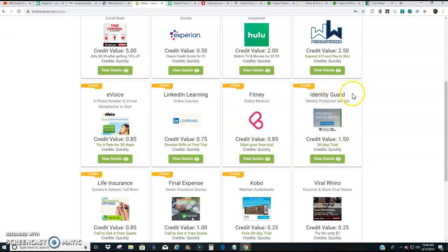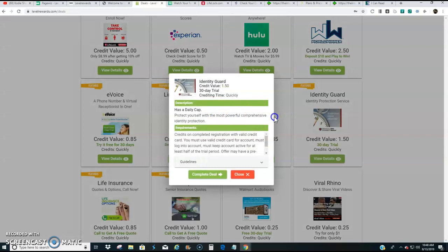The next one is Identity Guard. Now, Identity Guard does have a cap. They do not have any more samples available today, so you may have to come back tomorrow morning and do this offer. You're going to complete the deal.